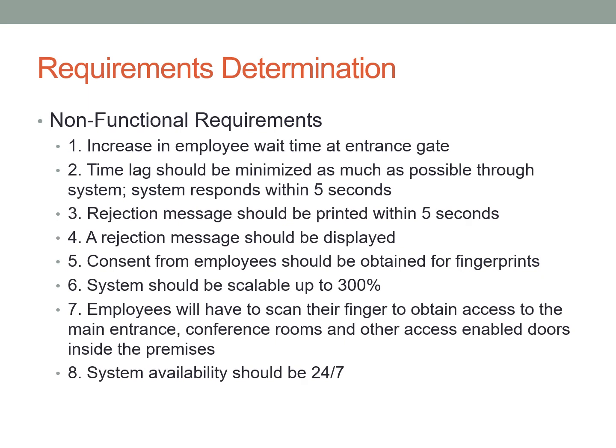So as part of the non-functional requirements, we understand the fingerprint scanning system is going to increase the amount of time an employee has to wait at the gate compared to the batch scanning system. So the requirement is to limit that time lag as much as possible. So we propose to have the system response time as 5 seconds. Even the rejection message should be printed within 5 seconds, or a rejection message should be displayed every time there is an invalid login, and consent from the employee has to be obtained for enrolling their fingerprints since it is sensitive information.